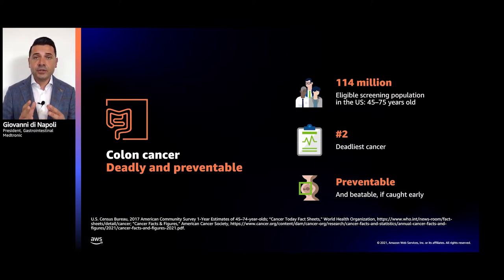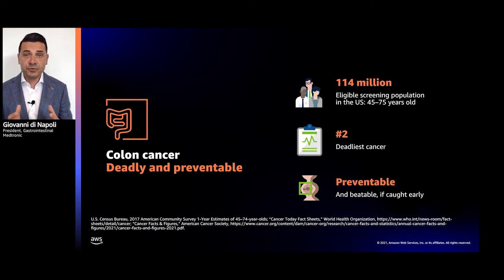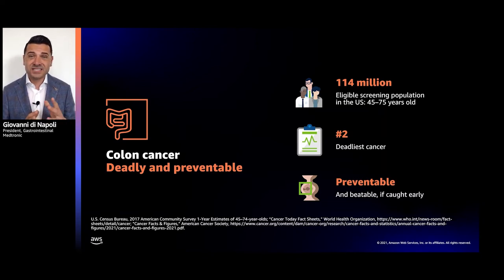The good news about colon cancer is that it's totally preventable. If the lesion, which is called a polyp, a precancer condition, is identified and caught early, it can be removed, and cancer can be beaten. That's the reason why prevention in this case is critical to succeed. And 91% of those who do screening and find an early lesion can beat cancer. That's a very important stat that we have to keep in mind. That's the reason why screening is critical in this type of cancer.